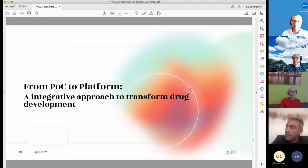I'm stopping here with examples, and now I'm going to discuss, to finish my presentation, how we could proceed to integrate those different facets around disease modeling and simulation, around real-world data science and machine learning and AI, towards a more integrative approach that would be transformational for drug development, and typically moving from POC or pilot or project to platform, and to develop such disease modeling tools that could be used widely in drug development.